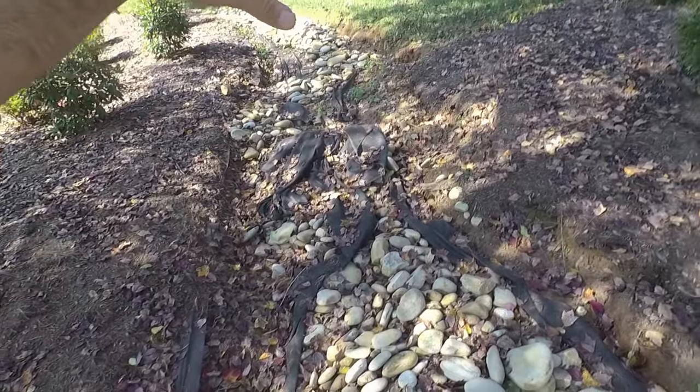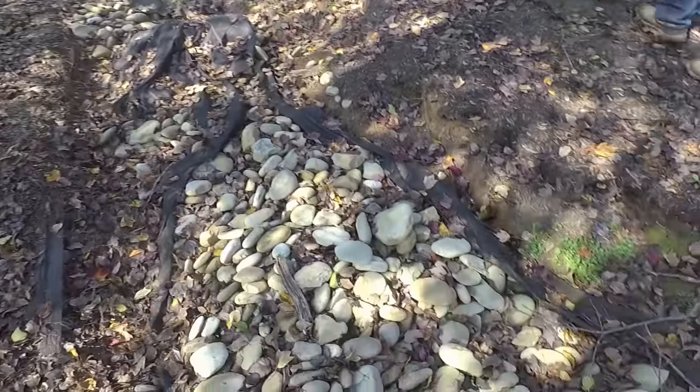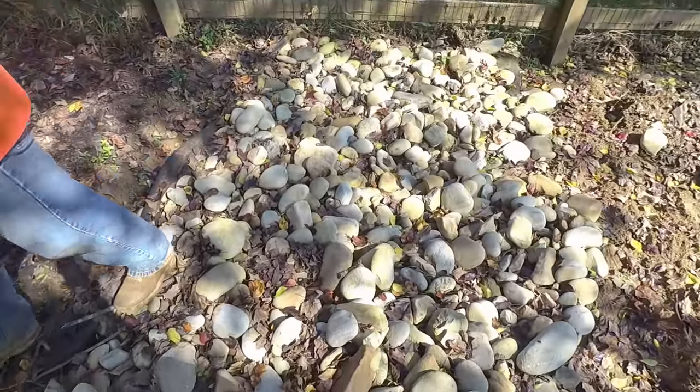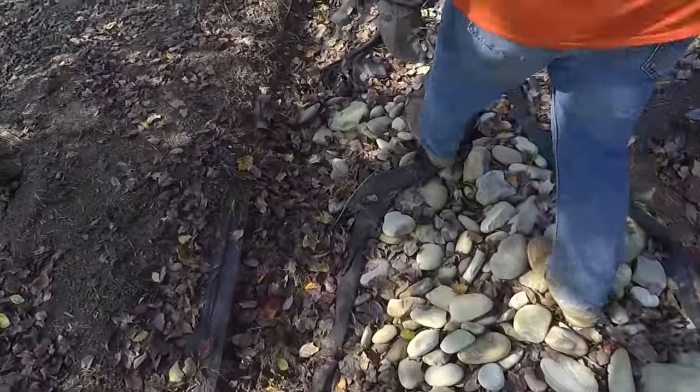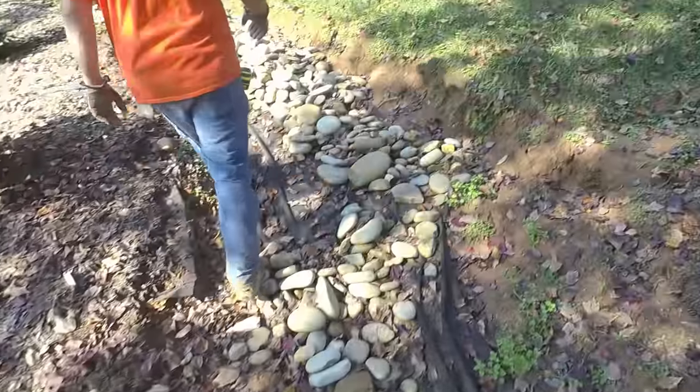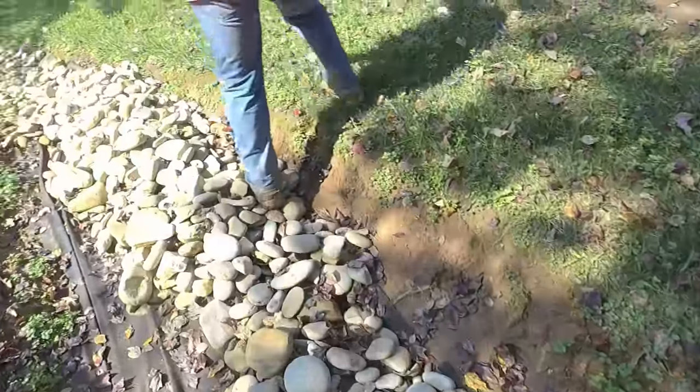And look what happened here. This was all redone, and the water coming through here has all torn this all up. Washing the round rock. Yep, it just washes the round rock around. So it looks pretty, but you need that angular rock with riprap for erosion control.